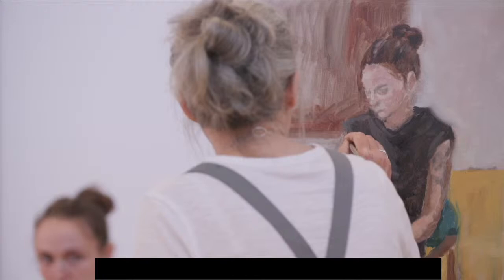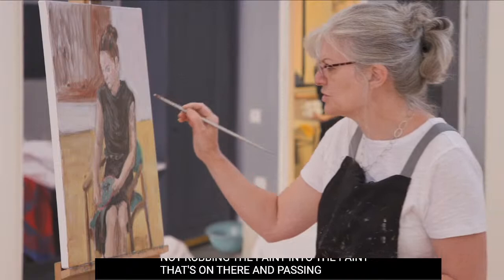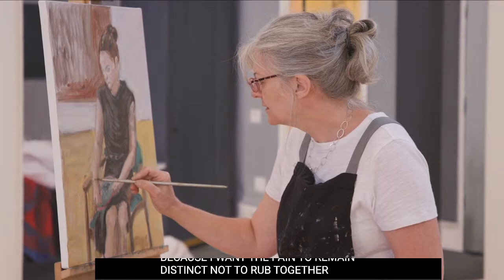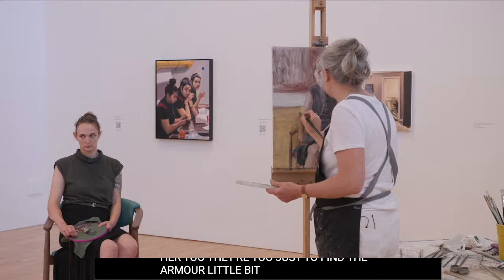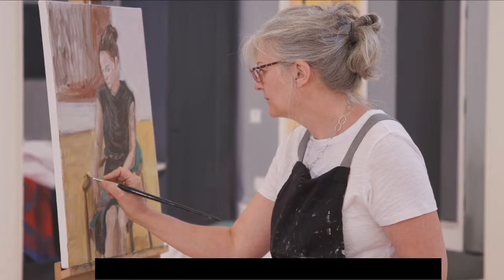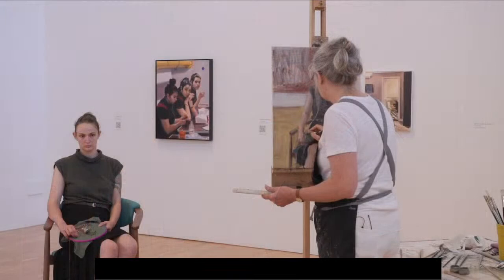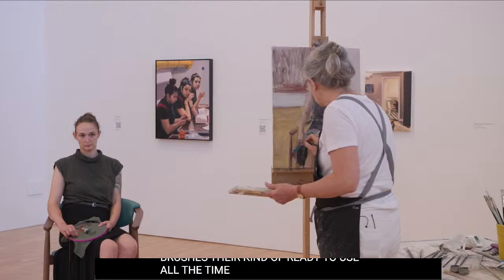I'll warm it this side too a little bit. So I'm not rubbing the paint into the paint that's on there, I'm patting the brush on. Just tapping it gently, because I want the paint to remain distinct, not sort of rubbed together. And I can put the floor back in around her too, there to just define that arm a little bit more. And the chair. So I've got the brushes there kind of ready to use all the time with the colours on. And put more light on her hand.